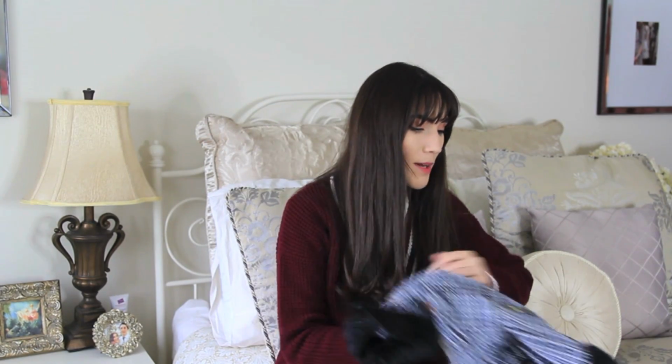I also have 2 things from Shein, well technically 3, but 2. You'll know what I mean. So I picked up a little matching cord set, which, you guys, is like the cutest thing ever.